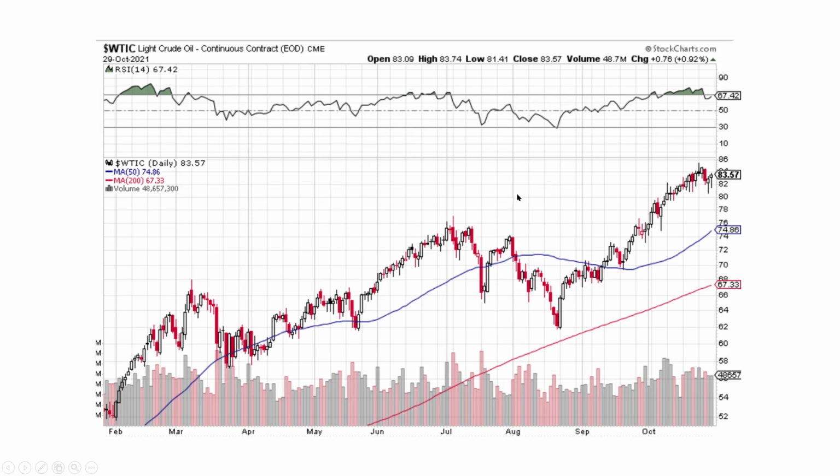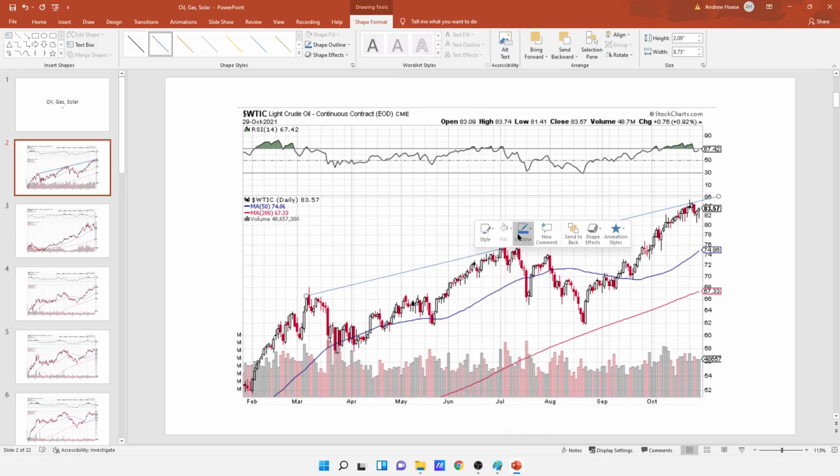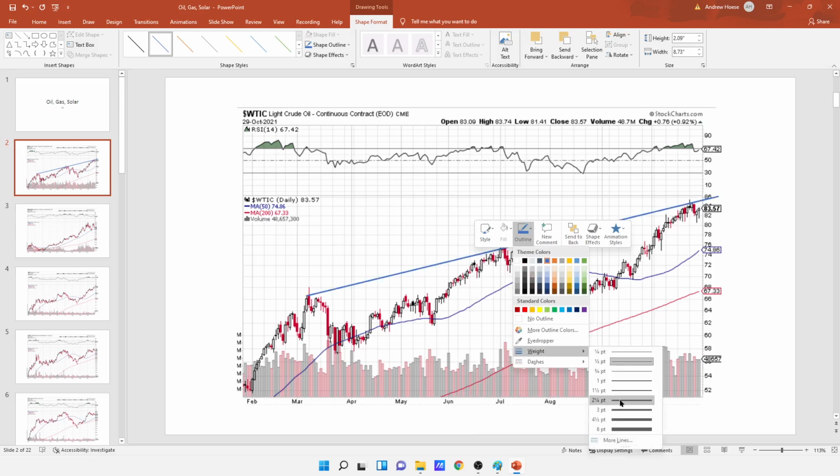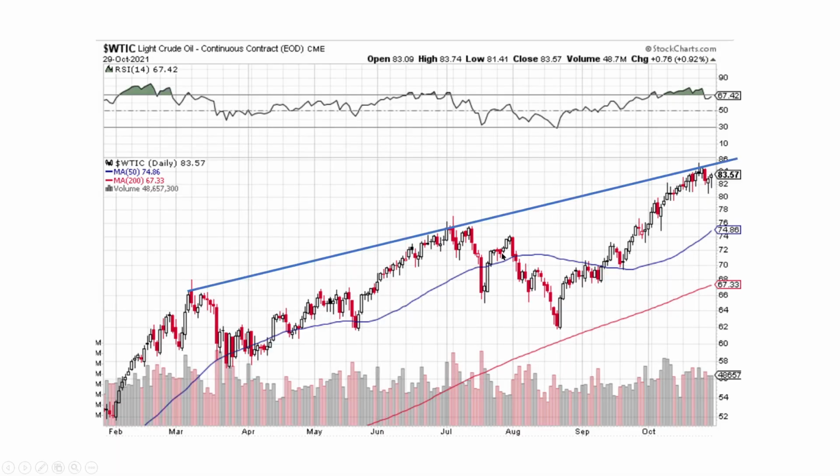So here is oil. We broke out of this pattern here. We have a line that goes across here. We are coming up to this resistance line. There it is. And we have not broken it. We've hit it again, hit it again. We have sold off a little bit. Where's this thing going to go?